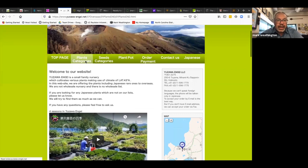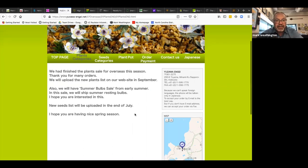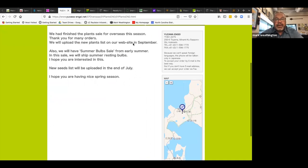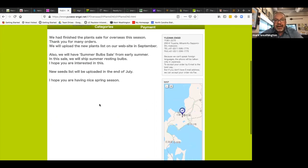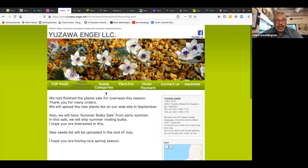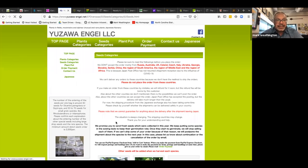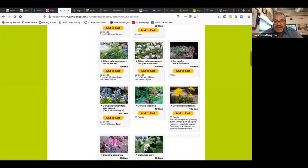Unfortunately, when they're not shipping, which they don't, they run a little bit behind. They're supposed to have a new seed list, the new plant list in September. So they don't ship over the summer, and they don't even show you what they have during this time of year, which is unfortunate, but you can see in the seed lists some of the stuff they have.